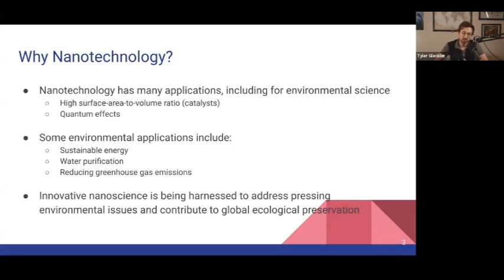and then combating climate change through reducing greenhouse gas emissions. And again, we'll go through each of those a little bit more carefully. But the point is that in general, many different innovative nanoscience is being used to harness many pressing environmental issues and contribute to global ecological preservation.